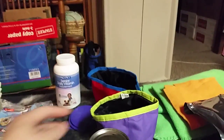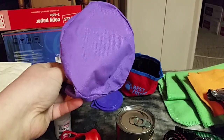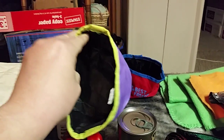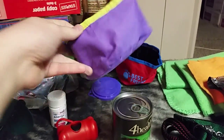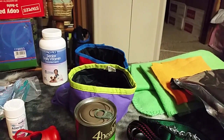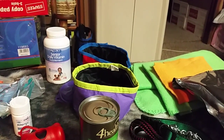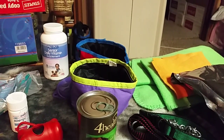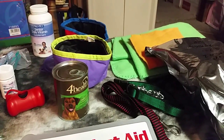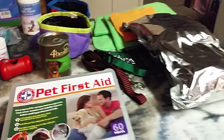We have a couple of these fold-up dog bowls. These are really nice. They do hold water. They're pretty inexpensive. You can find those for just a couple bucks. We have a blanket back there just to make her a little bit comfortable. It's a blanket she's familiar with. We also have a chamois if we have to dry her off if it's raining or something. We have an extra collar and an extra leash, and we also have a choke chain there.